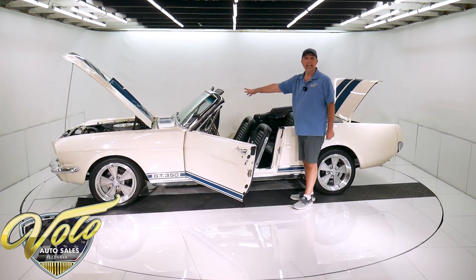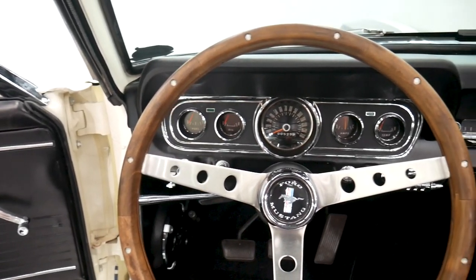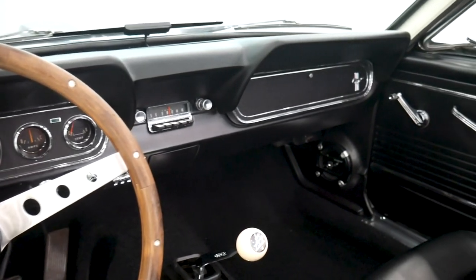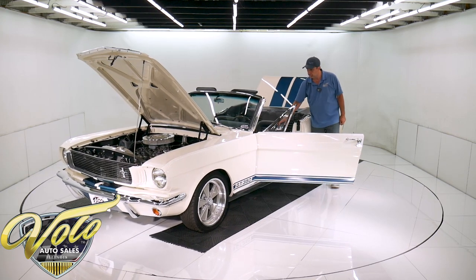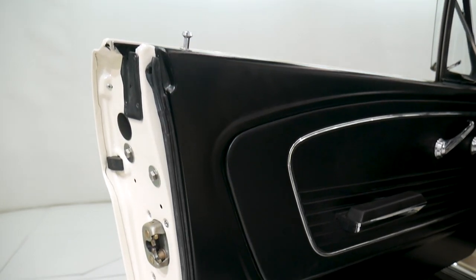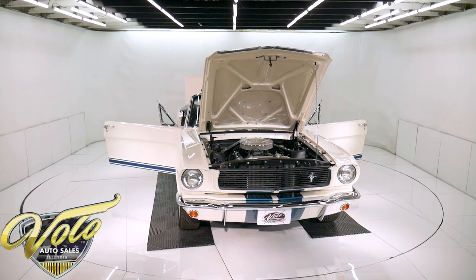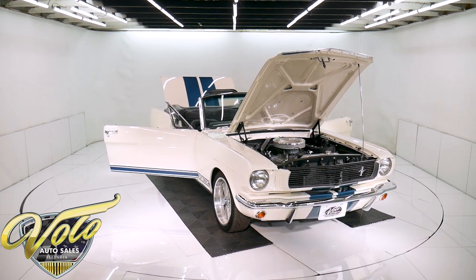The original AM radio's in place, but there's a nice modern stereo in the glove box with Bluetooth. It has speakers in the kick panels and these side panels, four matching round speakers. The visors are new, has a walnut steering wheel. So why don't we start it up? I did drive this car home, it handles great. Also wanted to mention, of course, the door jams are all repainted and new sill plates, all new weather strips. But it was fun shifting through the gears, top down.